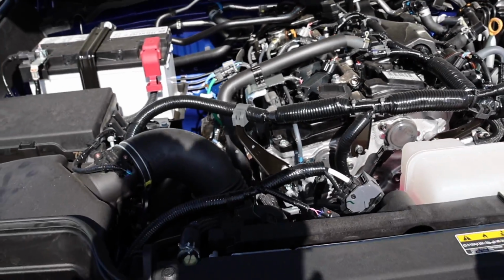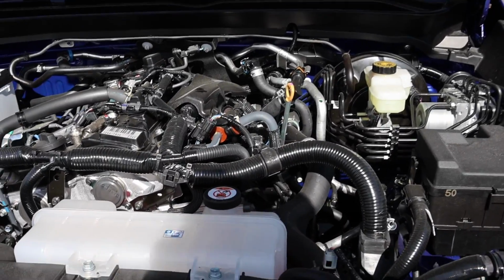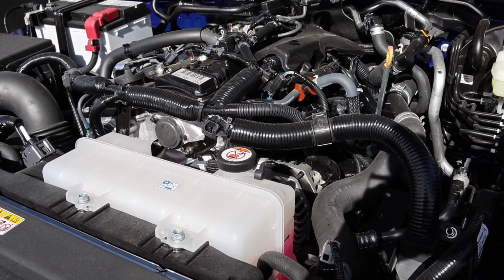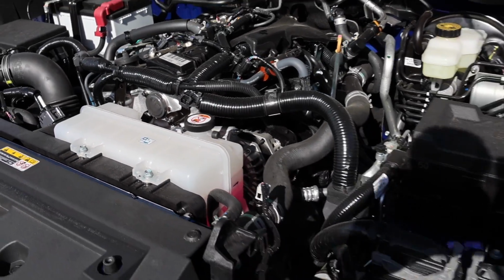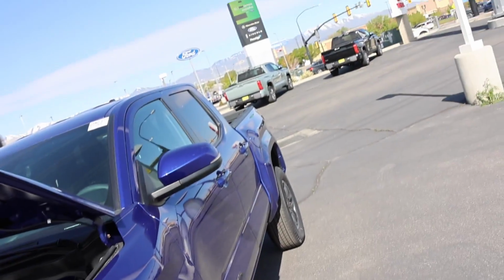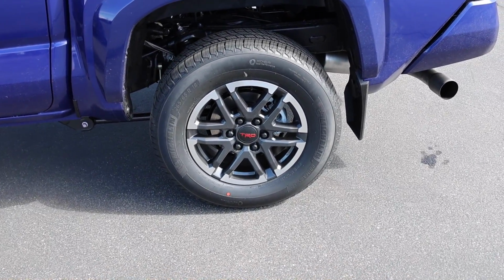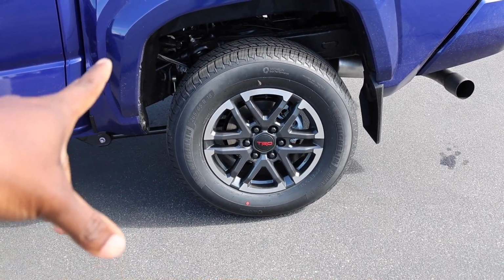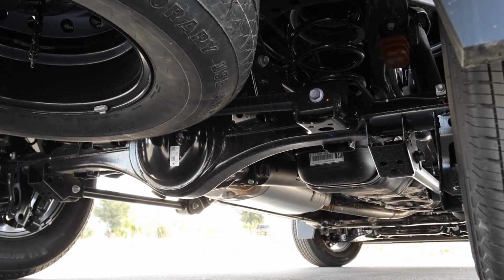Now you guys heard the power. All that power goes through an 8-speed transmission. First gear is a 4.41. So that's a pretty deep gear, which is really nice if you plan on going off-road. But let's be honest, if you're getting a sport model, you're probably not going off-road. But before I show you guys the interior, they are doing a 6 lug for the wheels, and the rear axle ratio is going to be a 3.38, okay?